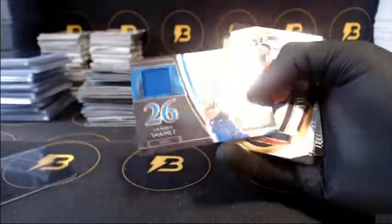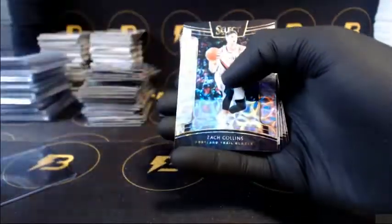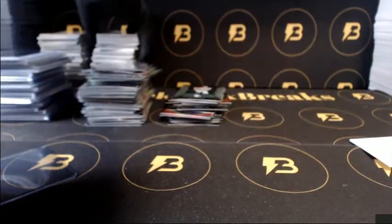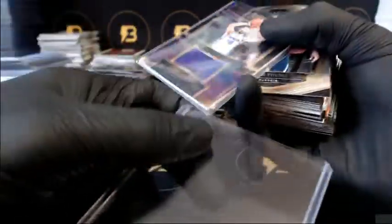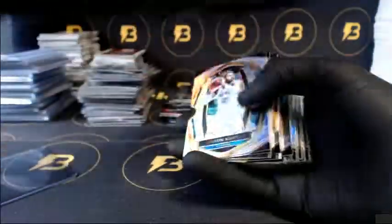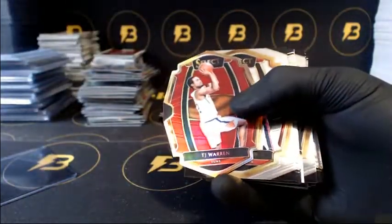And nice Shamits. Going out to the 76ers. We got Collins going out to the Trailblazers. Kaspi going to 99 out to the Kings. Rozier for the Celtics. Adams going to the Thunder. Collins for the Hawks. Nice Warren for the Suns.